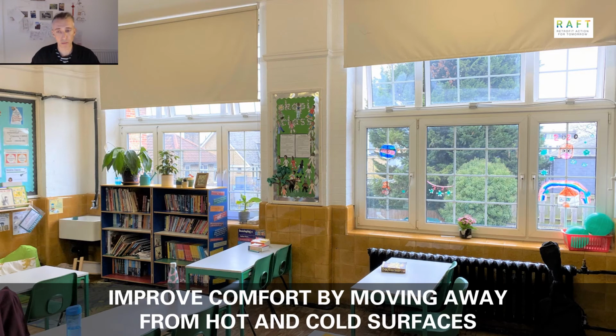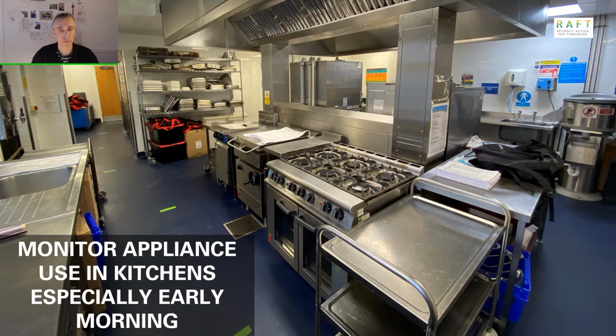At the other extreme, the desk to the right is right next to a radiator that could well be belting the heat out, and you could really start to feel quite uncomfortable and drowsy. So we would really suggest, if the classroom allows it, to actually think very carefully about where children are sitting and to perhaps pull them away from either cold windows or cold walls, or on the opposite, very hot radiators.